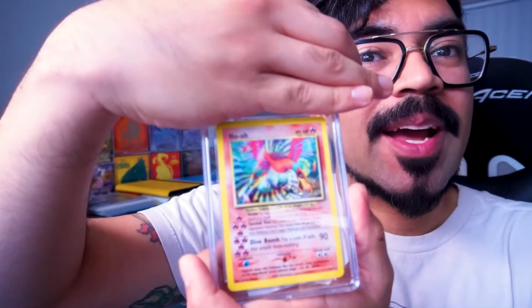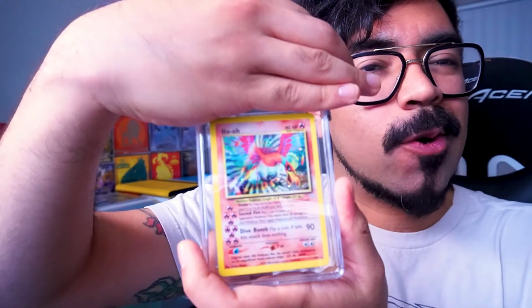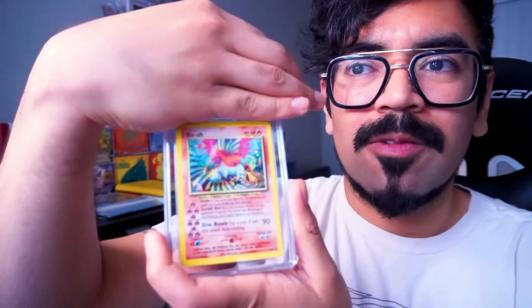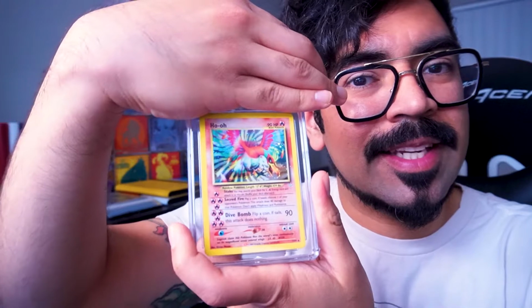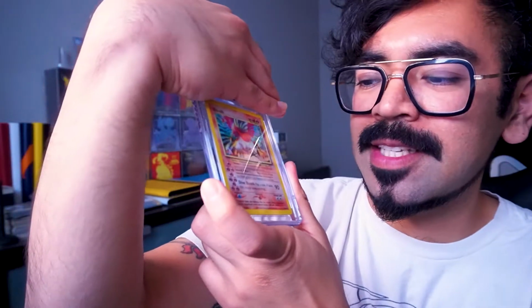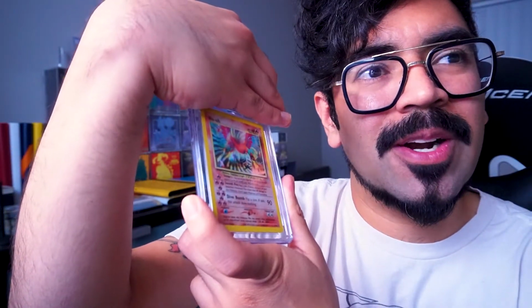Okay, so second to last. Genuinely, I don't know exactly what this is. Let's go ahead and see. Okay, this is a Ho-Oh from... well, one of the Neo packs. I can't remember the symbols between Neo Destiny, Neo Genesis. Not Neo Genesis because that's where Lugia came from and that was the star.